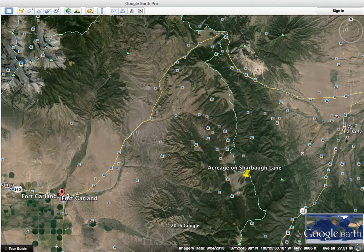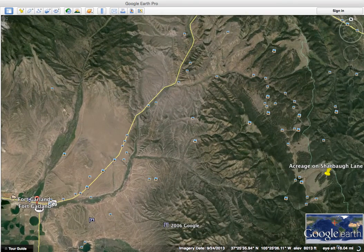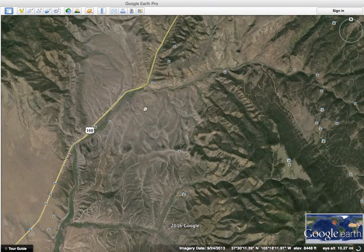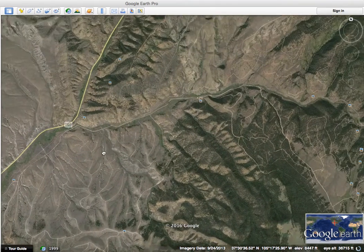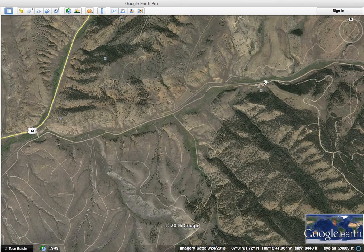Okay, so zooming in, I'm on Google Earth Pro, and all these little picture frames are pictures that people have taken from these spots and uploaded. We'll get to those in a second. Okay, Fort Garland, we'll take 160 to the north, and then somewhere we'll turn onto Forbes Park Lane. This is Forbes Park Lane or Forbes Park Road. So we're taking that to the east now.